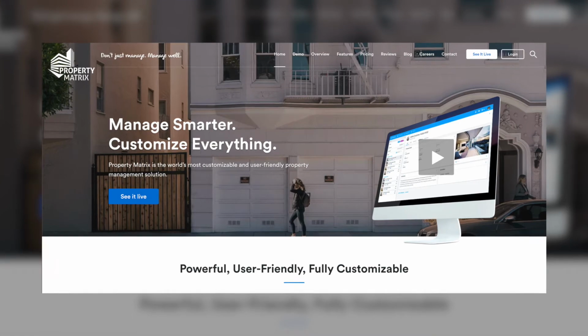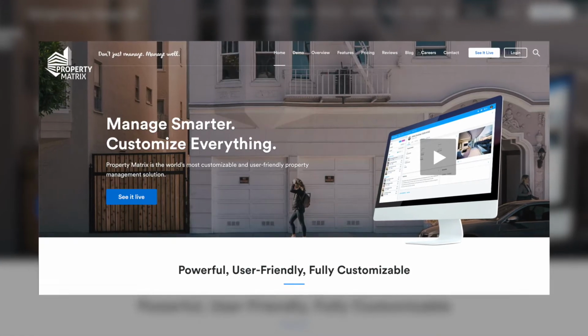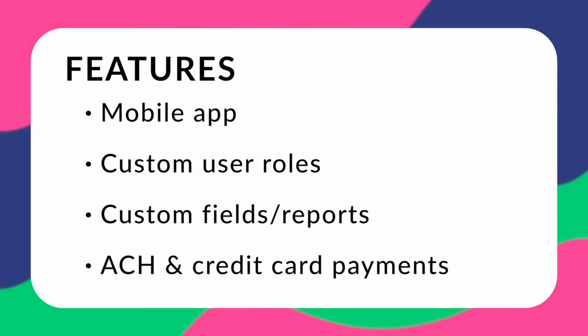Next up is Property Matrix. Property Matrix is good for businesses with very specific reporting needs. Offering over 500 customizable reporting fields, this software allows you to get reports on virtually anything you're gonna need. Some other notable features include a mobile app, custom user roles, custom fields and reports, and ACH and credit card payments.